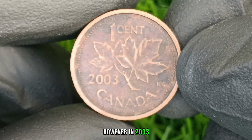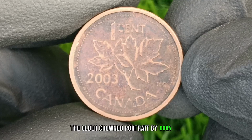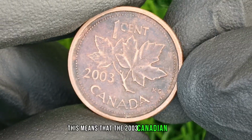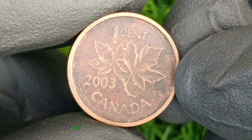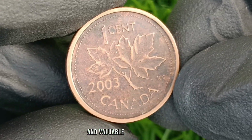However, in 2003, there were actually two different obverses used, the older crowned portrait by Dora de Pédery-Hunt and the brand new uncrowned effigy by Susanna Blunt. This means that the 2003 Canadian penny exists in two versions, and both are collectible. Having both portraits in the same year makes the 2003 1-cent coin extremely interesting and valuable to collectors.